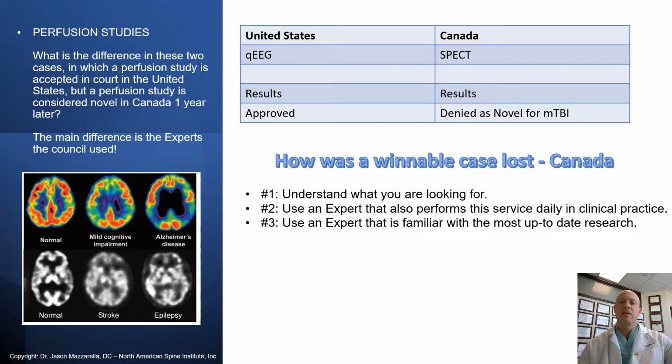Number two, use an expert that also performs the service daily in clinical practice. There has to be a clinical experience correlation, otherwise the opinion is not tried and true. By having an expert that also treats and uses the methods being discussed in court, the expert's clinical knowledge becomes objective testimony instead of subjective testimony. Number three, use an expert that is familiar with the most up-to-date research. This is based off of Michigan case Craig versus Oakwood Hospitals.